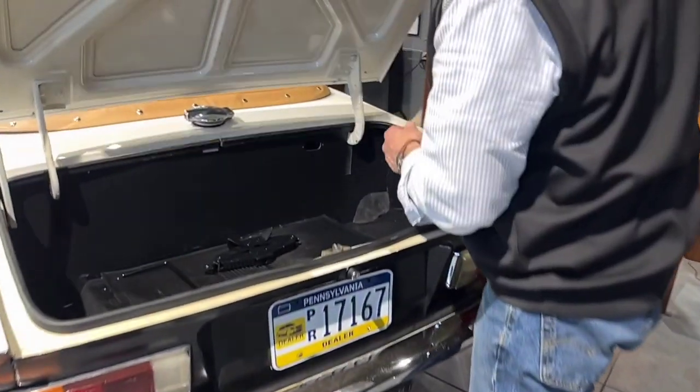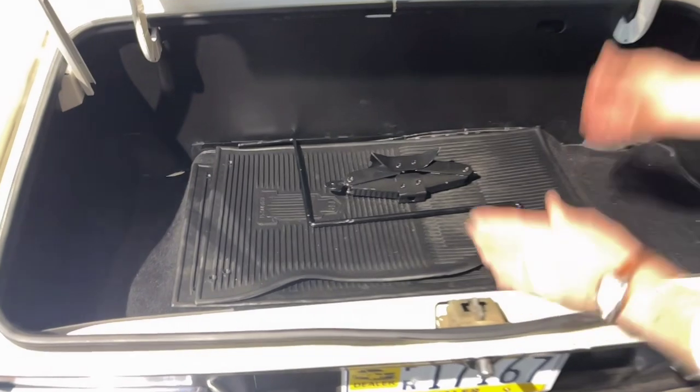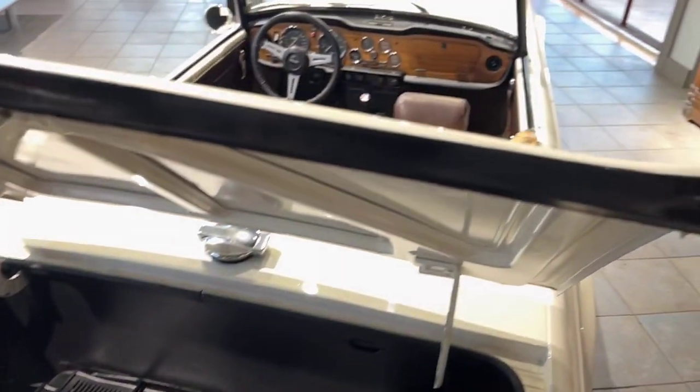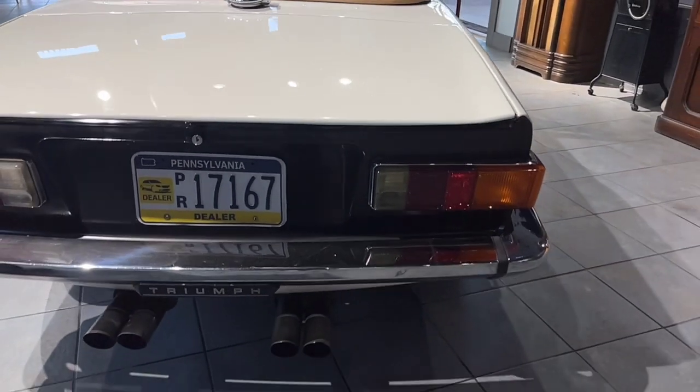In the trunk, the carpeting is new. That was replaced. We have a set of floor mats. We have a new jack for it. There is a spare tire underneath everything, and we'll take photographs of all of this. So the trunk has been redone when they refurbished the car. So that is in excellent condition. And it does have correctly the flat black tail, the back, which looks cool on these cars.